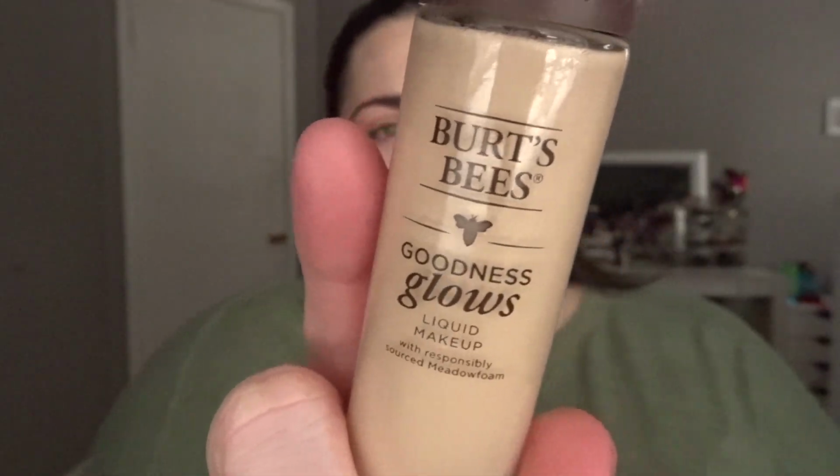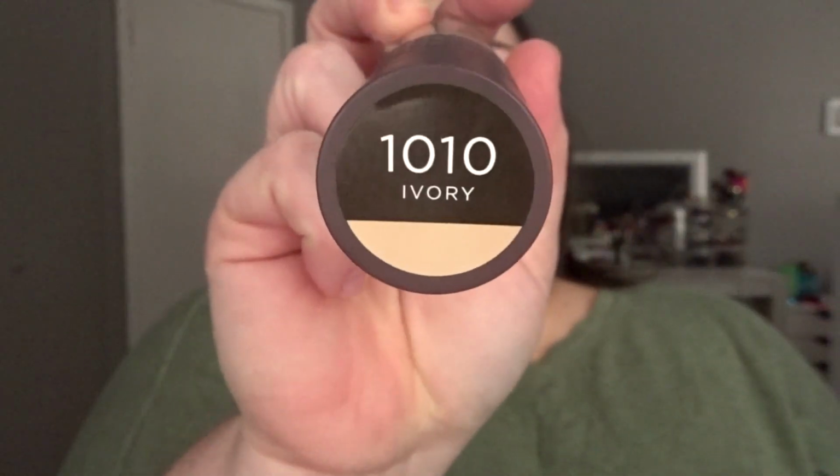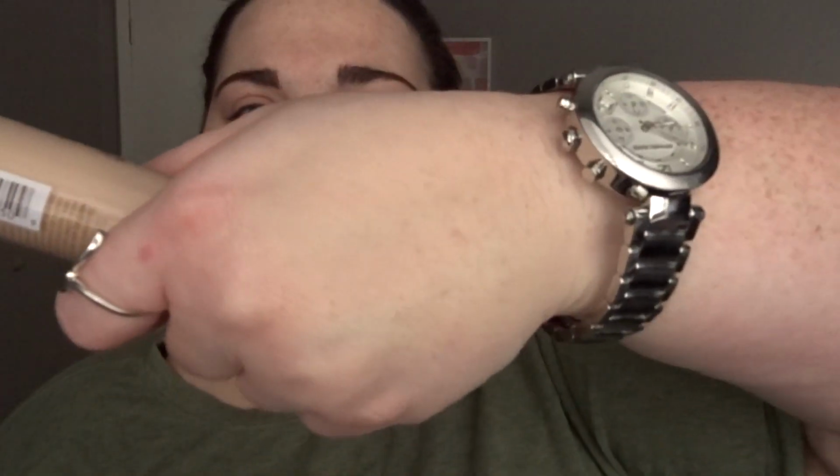We're going to start off with the Burt's Bees Goodness Glow Liquid Makeup Foundation in the shade 101010 Ivory. Just going to do a little... I think it's a pretty good shade match. We'll get into it. Let's see what some of the claims of this foundation are. Our 98.9% natural full coverage liquid makeup evens and smooths skin for a radiant, natural looking finish. It's made with responsibly sourced meadowfoam seed oil. It's known for its moisturizing benefits. It gives you beautiful results inside and out. Right, here are the claims.